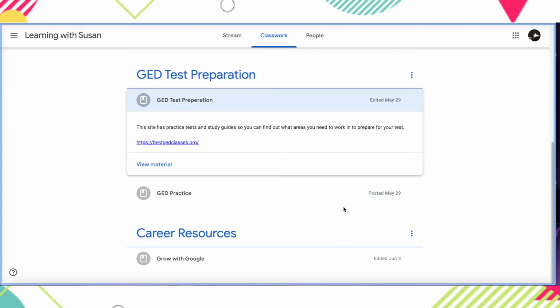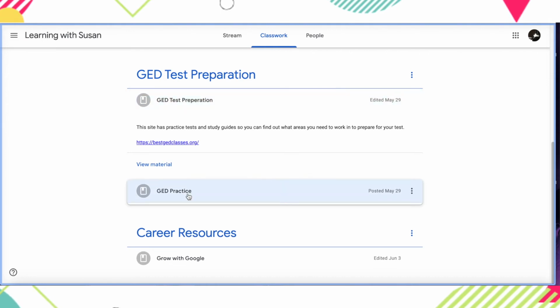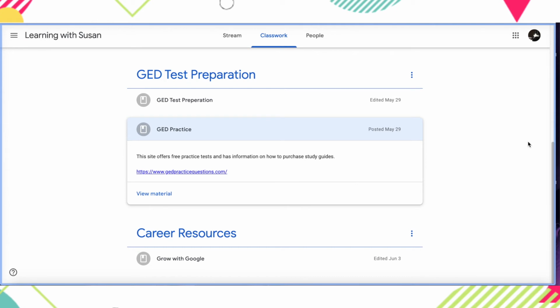And there are classes through the GCF website that have particular subjects. You can say, I need to refresh myself on math, and they start from addition and subtraction and go all the way up. But these two, the GED test prep sites, they are free sites. They have free practice tests, but they also have links to purchase study guides. But it's very clear on what's free and what you pay for. But I wanted to include those because they do have free practice tests, and that's important to practice.